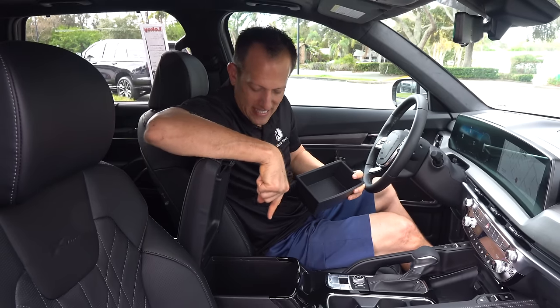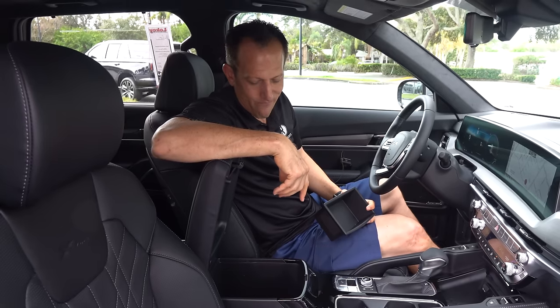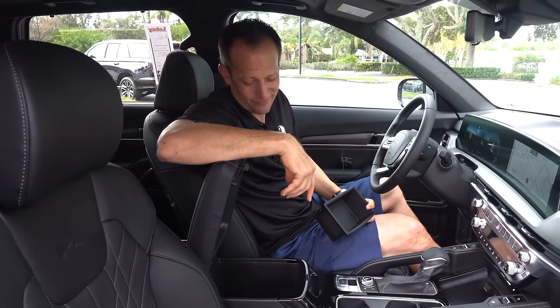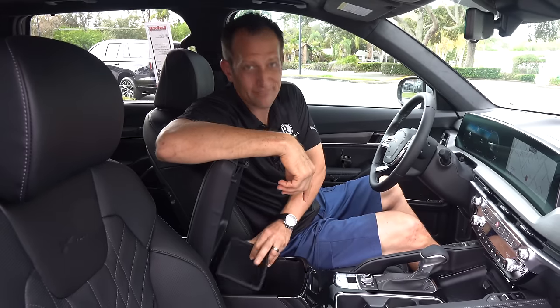You do have a USB-C in there. And then you have enough room. I would say you probably could put about 50 to 60 NES game cartridges in there and then take them to the flea market and sell them. Make tons of money.